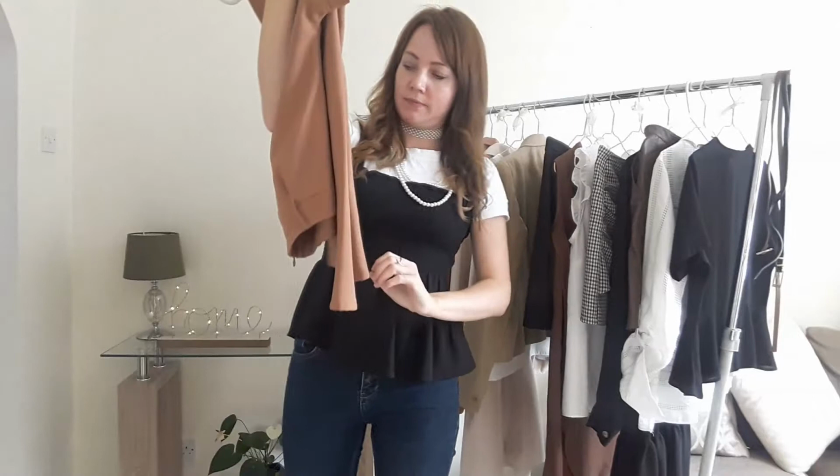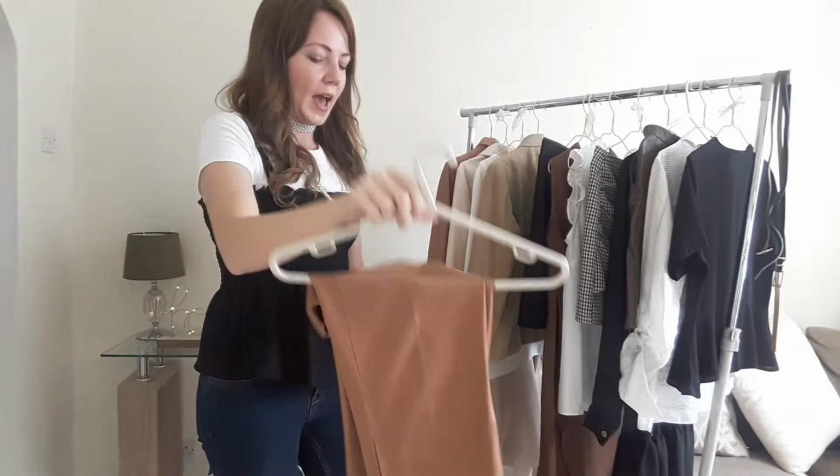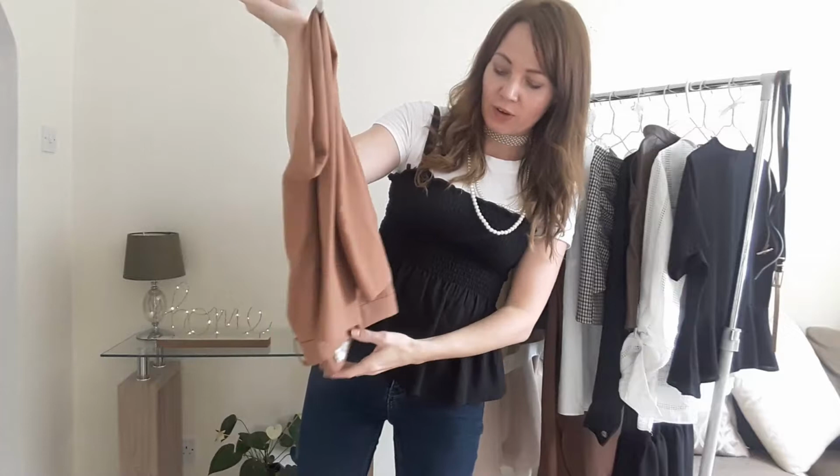Now, these are these trousers. You've probably seen these in my first video. These are my Lorna Luxe for In The Style, and it's part of a cord set. I absolutely love this colour. I've worn these to death. I've washed them so many times and they still feel and look so good. I've not lost the colour. Minimal ironing, very, very smart, very flattering. I've worn these with so many different things.